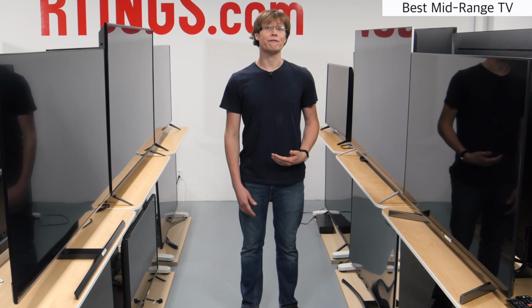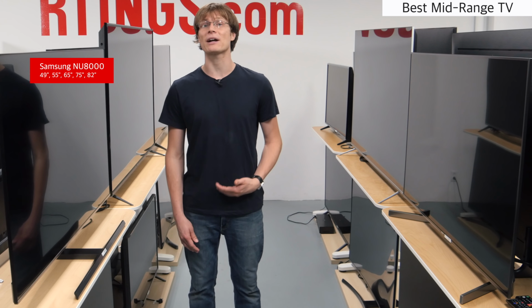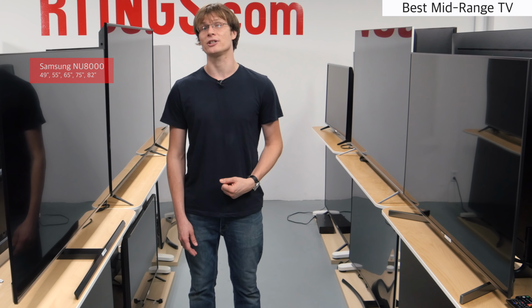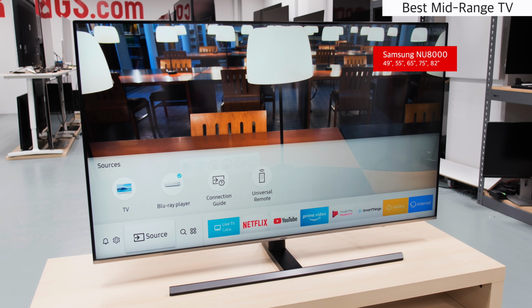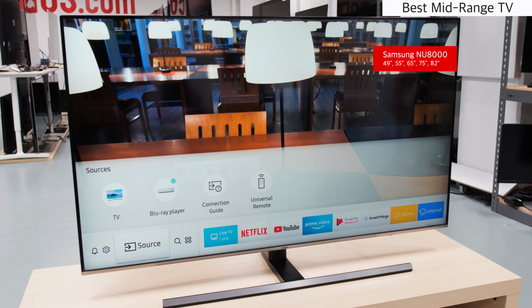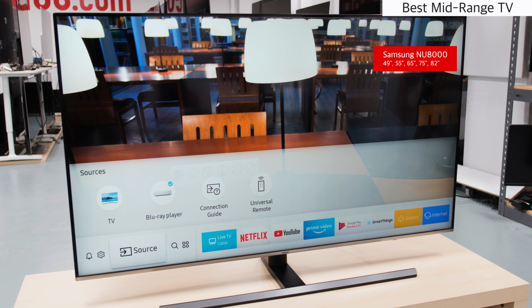If you do plan to focus on gaming, then the Samsung NU8000 is our top mid-range recommendation. It doesn't have as good picture quality as the X900F, but has some neat gaming features. It supports FreeSync variable refresh rate from an AMD graphics card or a new Xbox, which results in a more responsive feel as the frame rate changes. It can also interpolate low frame rate games with very little input lag, so it feels very smooth.